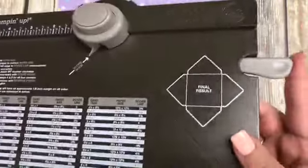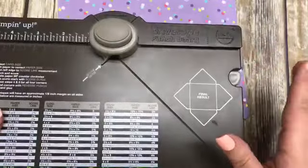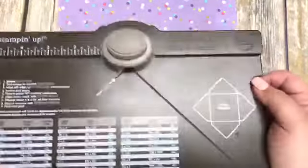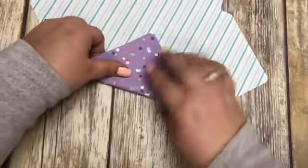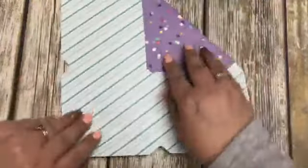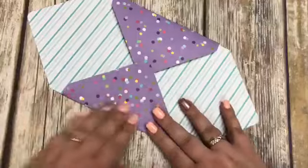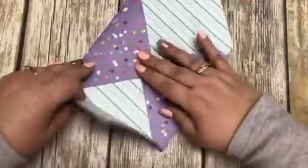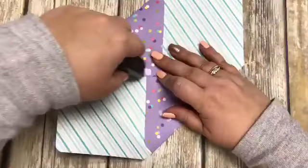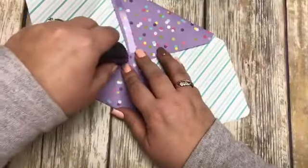Now I'm going to move my envelope punch board out of the way. I tell everyone when I train on this envelope punch board, always put your little stylus back into the slot, because if you lose that, you're going to have to get a whole new envelope punch board or find something else to use, because Stampin' Up! does not sell replacements on those. From here, I'm going to simply fold on my score lines and make an envelope. Look at how awesome this is. I'm going to fold this one up, and then put a little bit of adhesive on here and here.